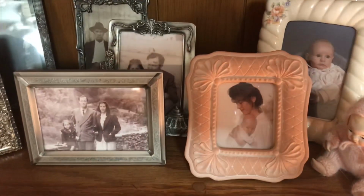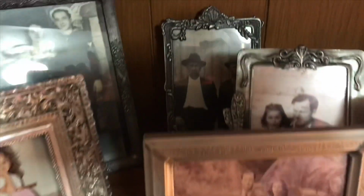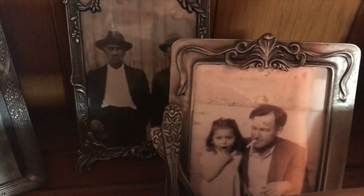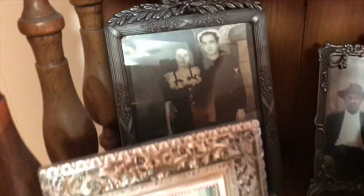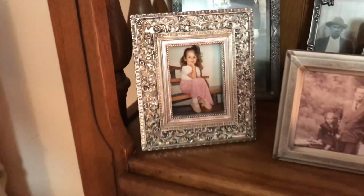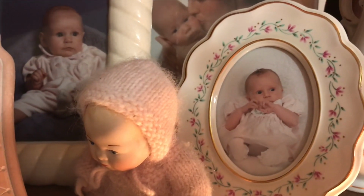Oldest son from years ago. And a lot of old family pictures. There's my mama when she was little. And there's my stepdad's parents. My sweet little niece. Just a lot of beautiful pictures. There's my sweet little Michaela.